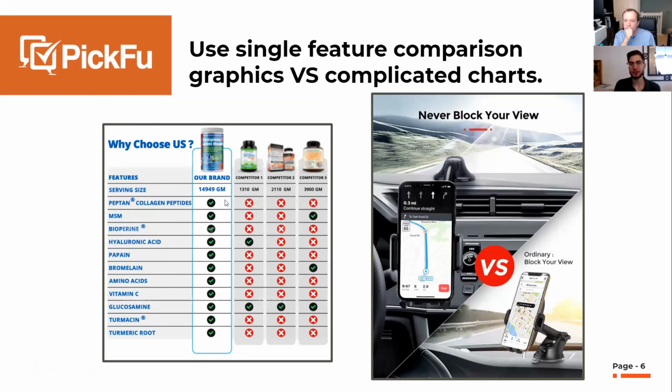I think many customers on Amazon have gotten smart to realize that the brand being shown is going to get all check boxes, and then the competitors are going to have all of these X's. And so what we recommend doing, and we've tested this over and over again, is pick one singular point and make that the focus of the infographic.